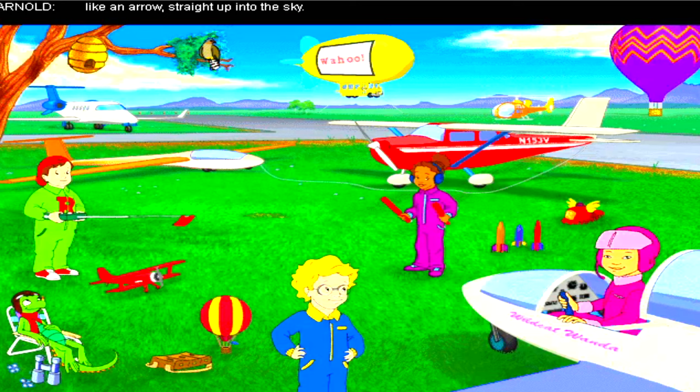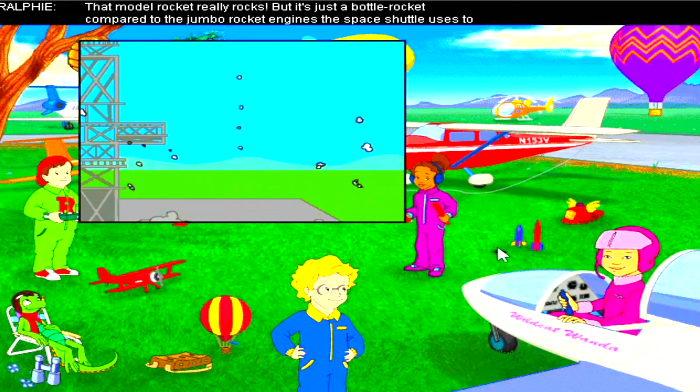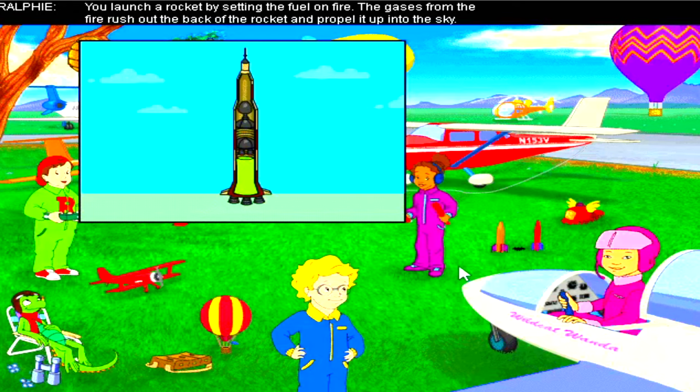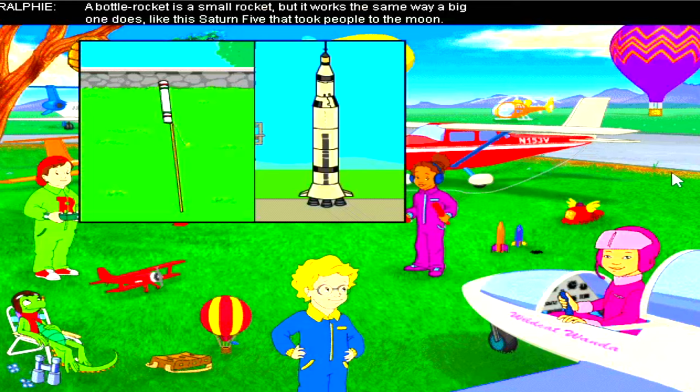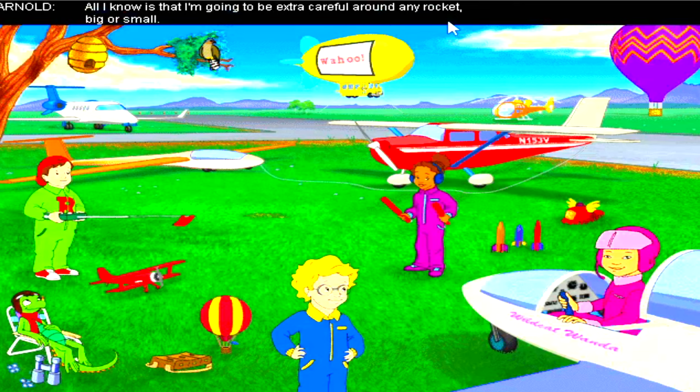That model rocket really rocks. But it's just a bottle rocket compared to the jumbo rocket engines the space shuttle uses to fly into space. You launch a rocket by setting the fuel on fire. The gases from the fire rush out the back of the rocket and propel it up into the sky. A bottle rocket is a small rocket, but it works the same way a big one does, like this Saturn V that took people to the moon. All I know is that I'm going to be extra careful around any rocket, big or small.